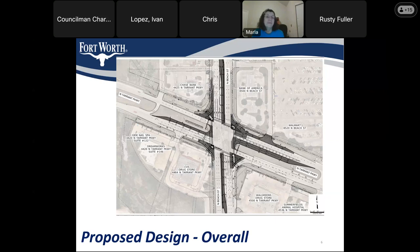Well, Aziz and his team do reuse those. They salvage them and bring them down to the city yard in South Fort Worth, depending on the condition. Right, okay, so you do try to reuse them at another intersection? If they're up to code and it's a reusable piece of equipment, that's correct.